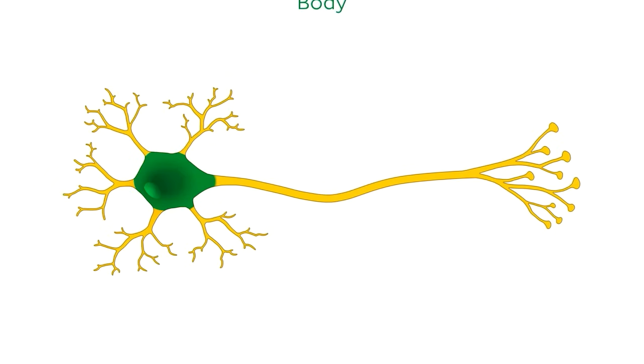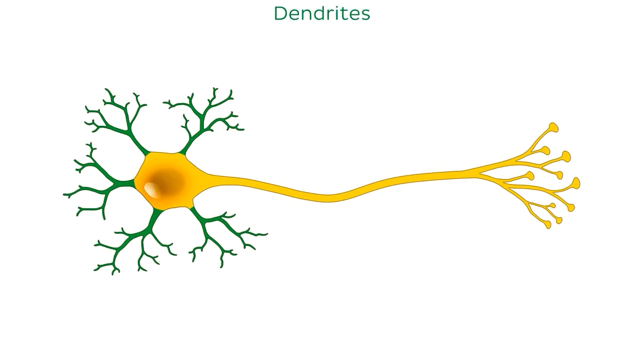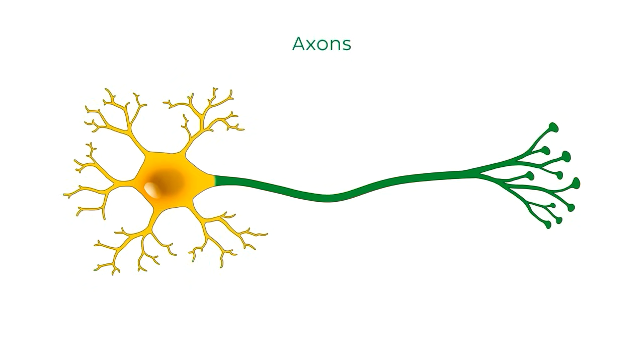So they all have a cell body, which is the control center of the cell, and that contains the nucleus. They all contain dendrites, which are these branch-like structures here, communicating with other nerve cells and a sort of input channel into the neuron. And finally, we have this axon, which is the transmission cable for the electrical signal passing through the nerve. And it may synapse with another neuron or directly with its target structure.